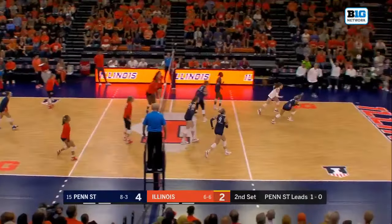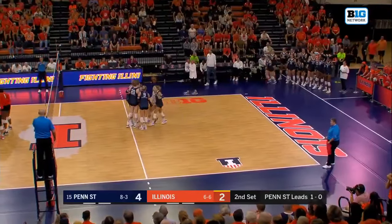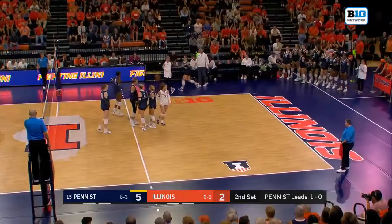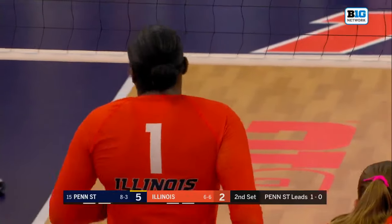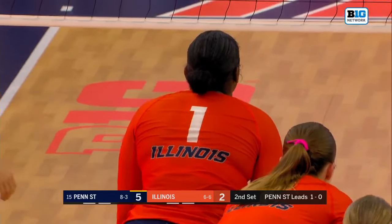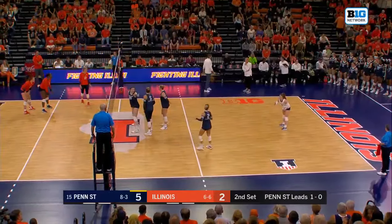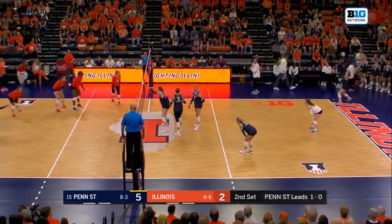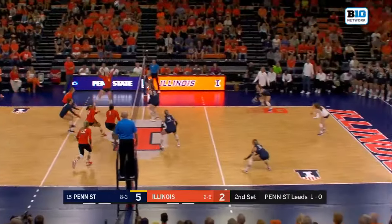Pedraza to Hannah. That is sent back as well, but off the hands, and Penn State picking up a point. Jess Mrzek handling the serve receive so well. You know, teams are going to serve her. They're going to try to just put a lot of pressure on her in every position. So if you target a player like Mrzek on serve receive, chances are she's going to be moved back and not able to swing at the ball.